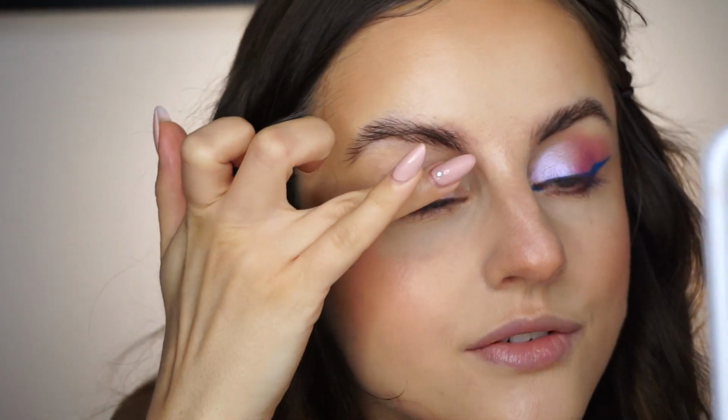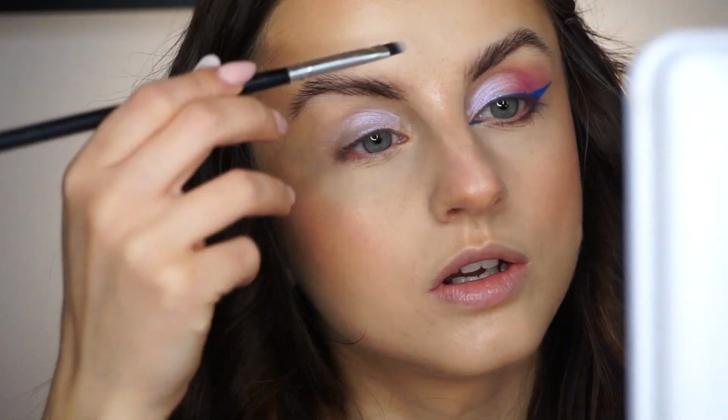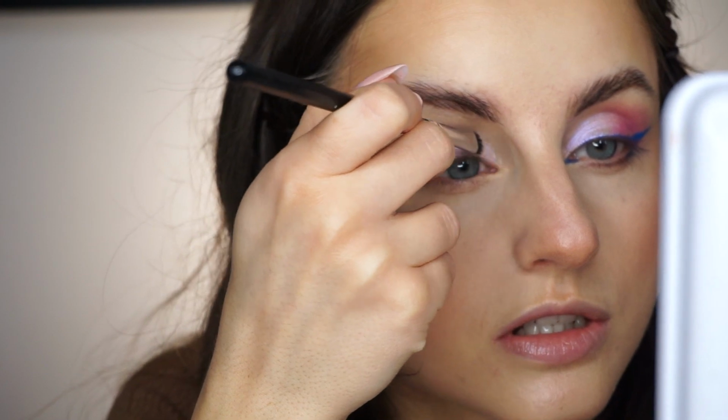And I feel like this kind of resembles Cassie's look, the one that I wanted to do in the beginning. The colors are similar, but Cassie has that graphic liner situation. I can't really reach my inner corners, so I will have to pick a brush with the same shade and just apply it here.